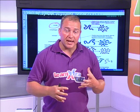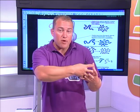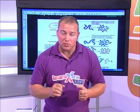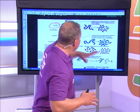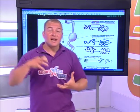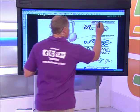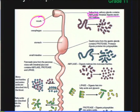Now, it breaks down starch into a sweet substance. It's called maltose, right? It's nice and sweet. That doesn't mean we absorb maltose. We need to break it down even further later on. So all we've done is take starch and carbohydrates, add amylase, and we get maltose. That whole part becomes maltose.